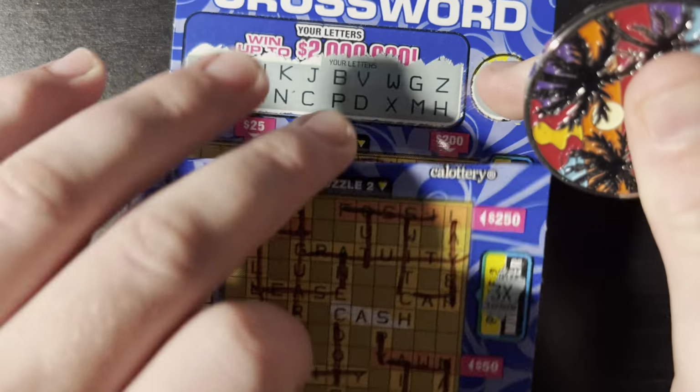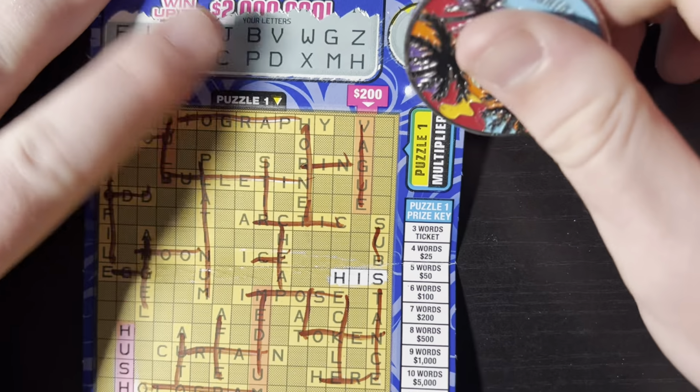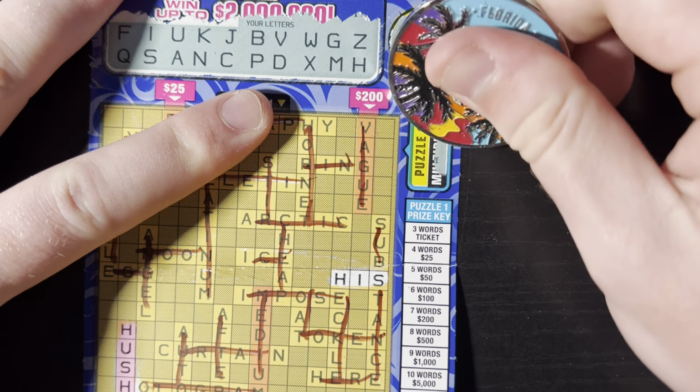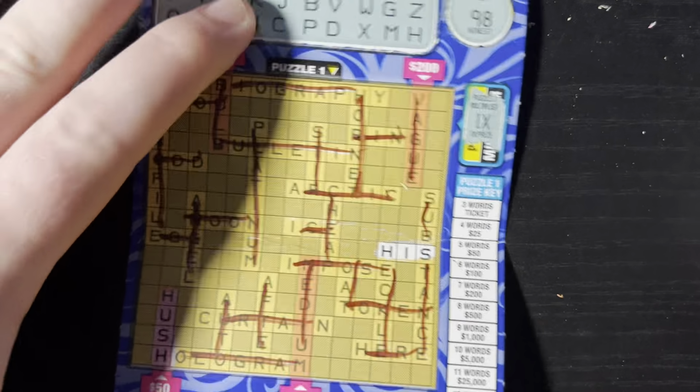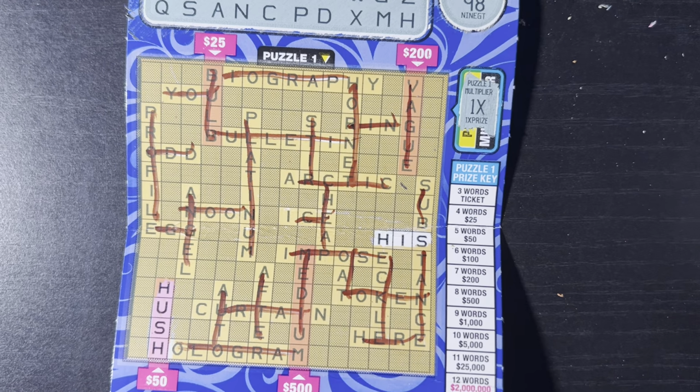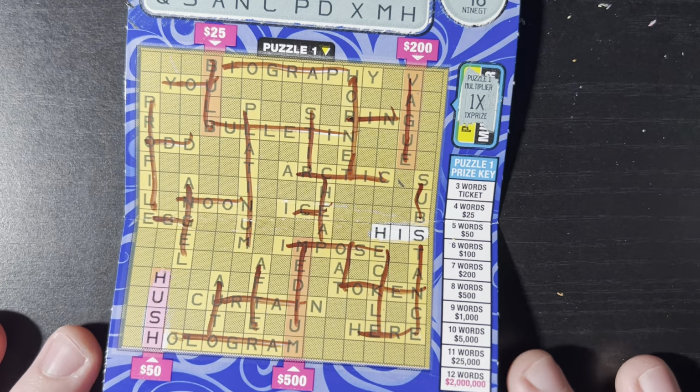That's for a 3x. Come on, let's multiply it. That would be so cool. Hush right there, 50 bucks times, come on. Oh, just a one. Well, you know what? I will definitely take that. $50 back. Who knows? I might have to go get the next five of these. We'll see. That would be very on par with me and my crosswords.